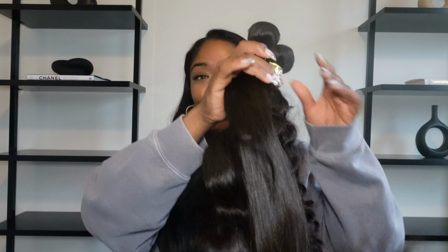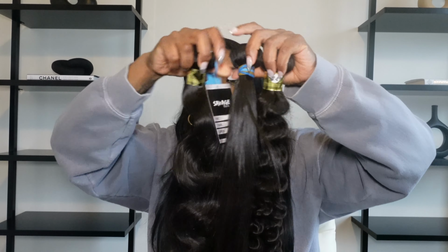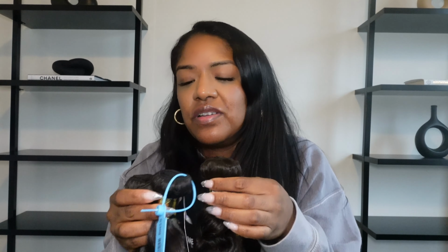All right, y'all, so moving on to the good part. I'm gonna show you guys the textures that I purchased when I first started. I am missing one, which is the loose wave, because it was my most popular texture and I didn't have any more, so I'm not able to show you that one. But it is similar to the body wave, so I'll explain it to you and hopefully you'll get the gist of it. But let's start with body wave.